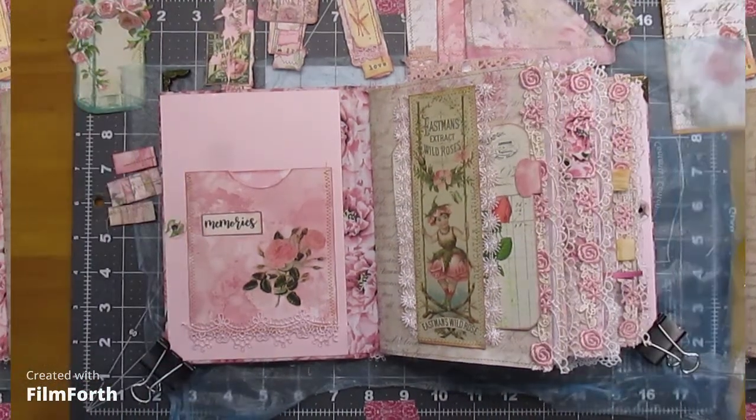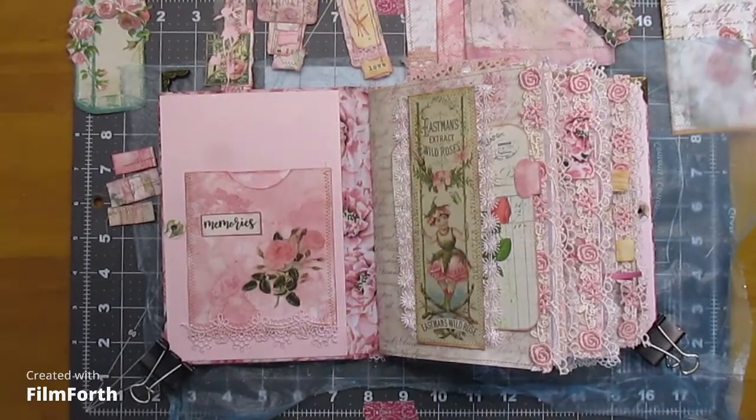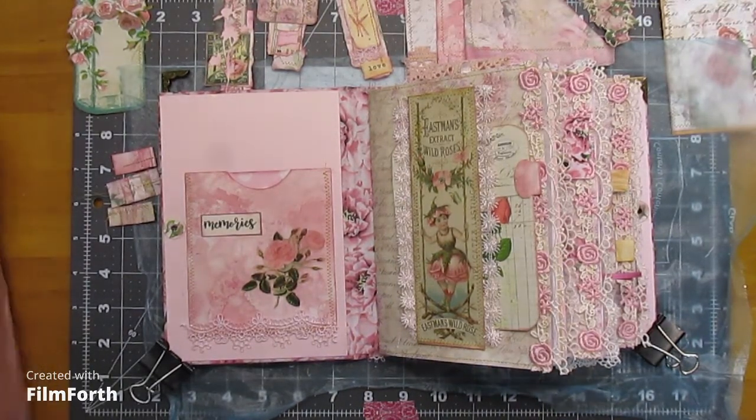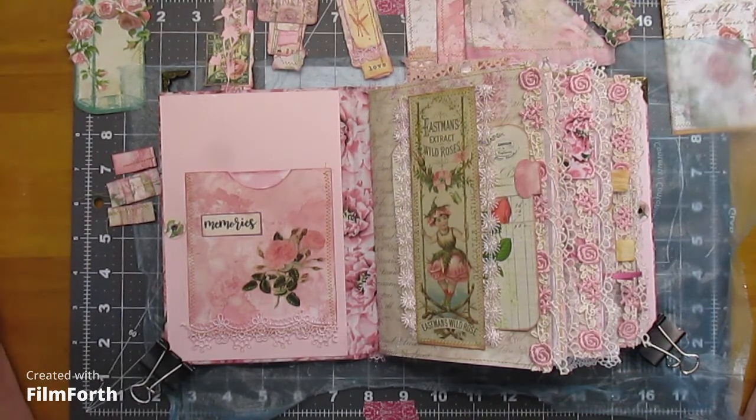One moment. Okay, it seems Nikki is not happy that one of the cats, the big boy, Wolfie, has decided to share her bed. So, she's not happy about it, but she's not moving either, so we'll just continue.